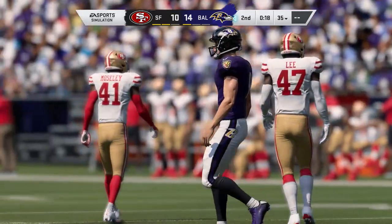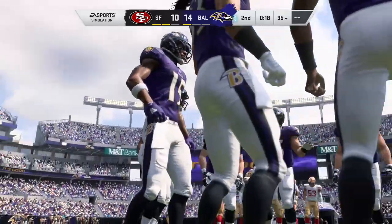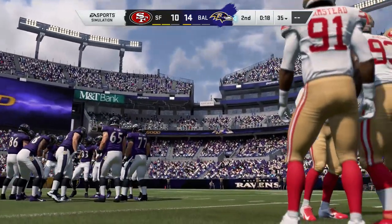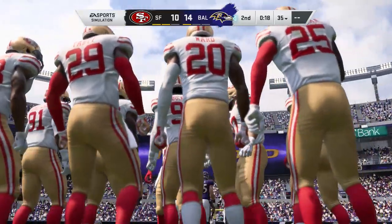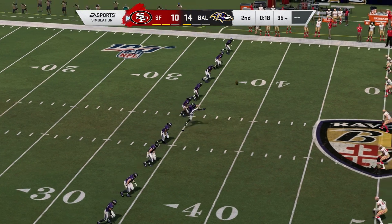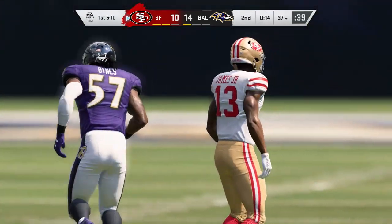Tucker with the extra point, and the lead is now 14-10. Tucker now to kick it away following the touchdown. This one taken from the 7. And he nearly broke that for more, but as it is, they'll start this drive at about the 37-yard line.